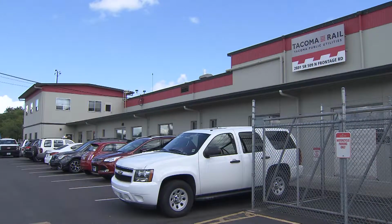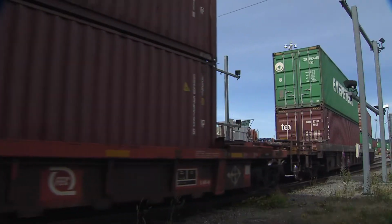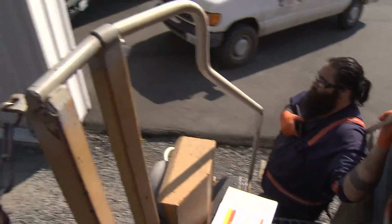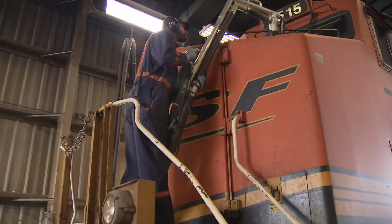For decades, Tacoma Rail has supported its entire operation by assembling trains of intermodal shipping containers, autos, and oil tank cars, and delivering them to the national railroads. Now Tacoma Rail's latest business line is running a big service station for locomotives.